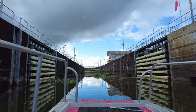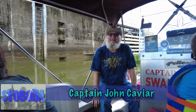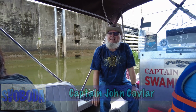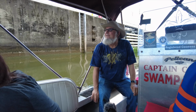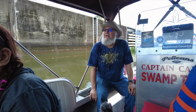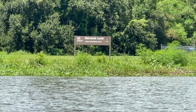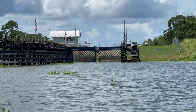Traveling through the Berwick Lock, which is a part of the levee system around the Atchafalaya Basin that encloses almost 1 million acres of wilderness. Now they call it the Atchafalaya National Heritage Area. And so these locks were built about 1930. They are 40 feet deep, 45 feet wide, and 300 feet long.